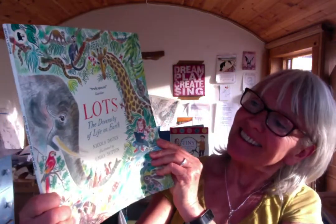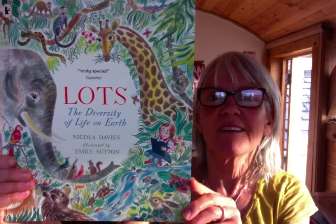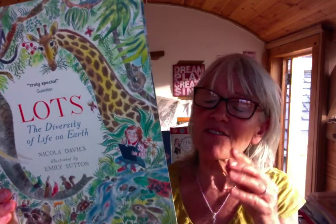The book I'm going to read today is called Lots, The Diversity of Life on Earth. And it's about my favourite subject, which is biodiversity. And that's just a scientific word to describe all the different kinds of living things, plants and animals and microbes and mushrooms that live on our planet. Our planet is absolutely surrounded by this gorgeous net of beautiful life, and all of it is connected.